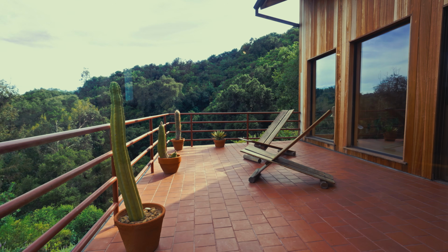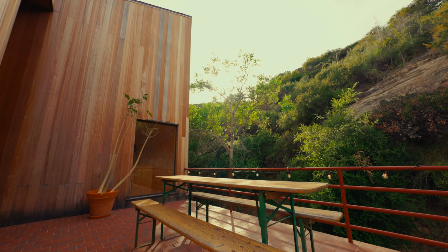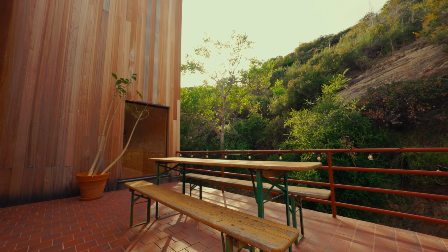My goodness, where do I start? This place was $1,500 a night. It was gorgeous, it was beautiful, but man, it just missed the mark. Felt good looking at it from the outside, but actually staying there, it felt very cold.